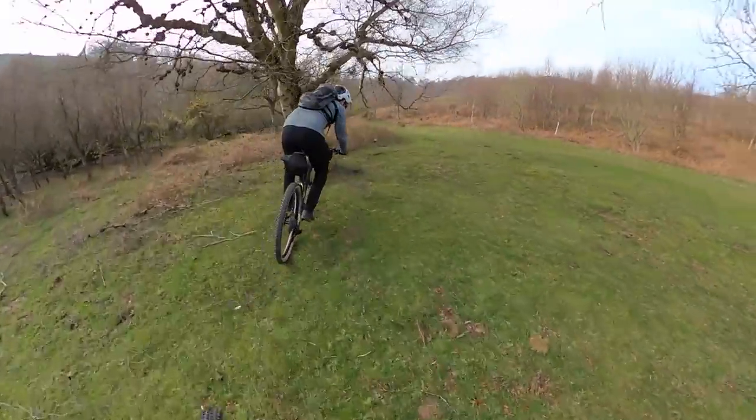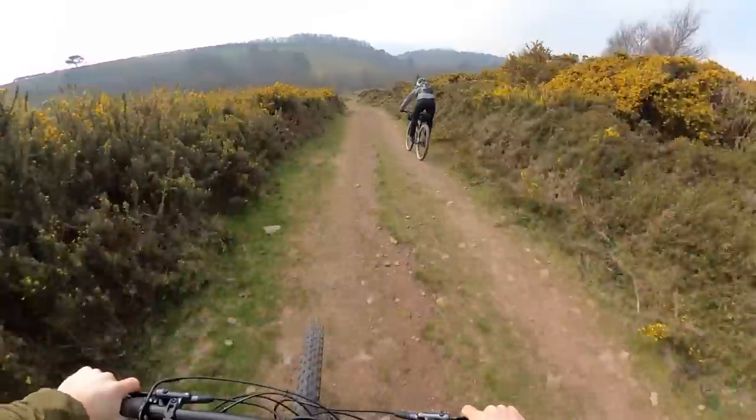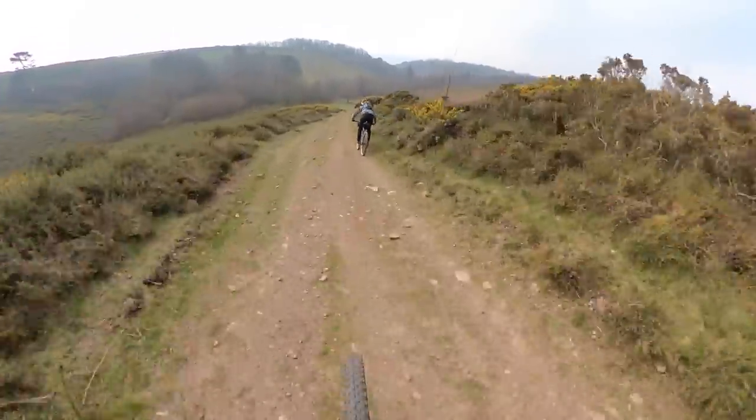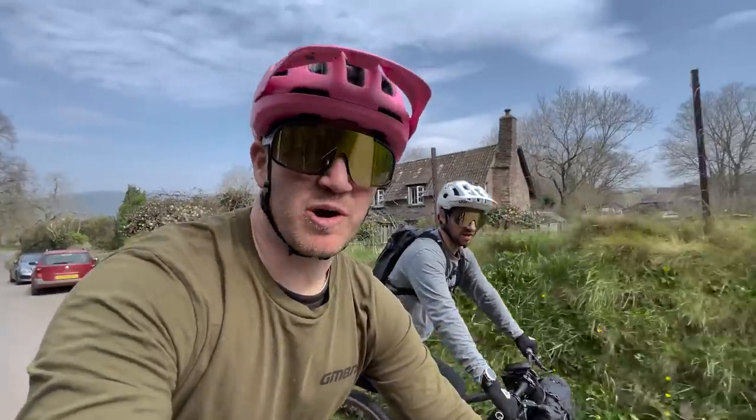Which way? That was ridiculously fast, that. Neil's on a fully rigid bike and, oh man, it was a bone shaker. I reckon we should pull over. Yeah. Have a little snack. Talk through our bikes.